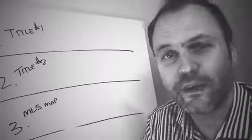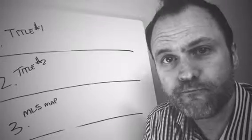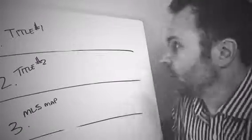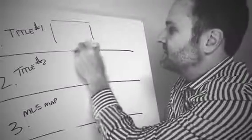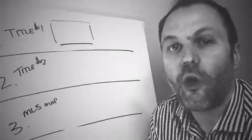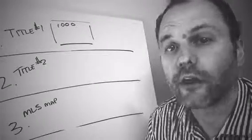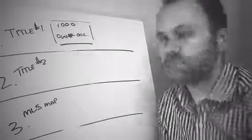The first search we're looking for is simply to find how many owner-occupied homes, right? So homes with people living in them that own the house. How many of those are in a certain perimeter? So you're going to go to your title company and say, from this street to this street to this street to this street, how many single family owner occupied homes are there, right? And what we're looking for is around 1,000 homes, owner occupied. Call it owner occ. Okay.